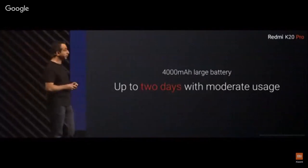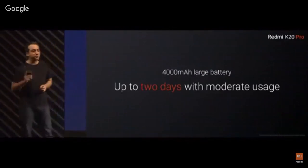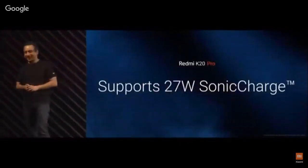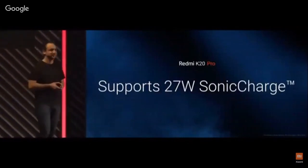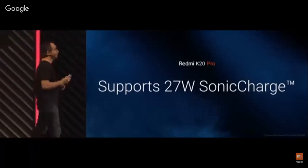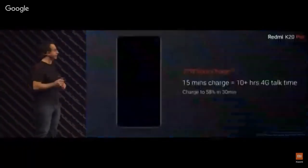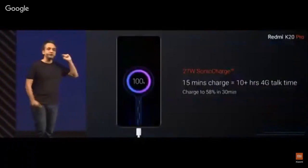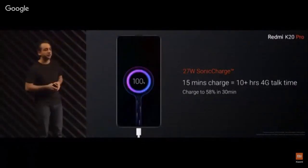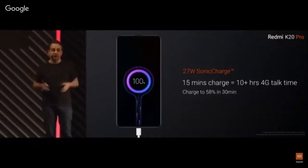And there was one more ask along with battery, is how fast can it charge? So happy to announce that the K20 Pro will come with a 27 watt sonic charge. We'll talk about the sonic charge in a bit. But what this 27 watt sonic charge does is in just 15 minutes, it'll give you 10 plus hours of 4G VoLTE talk time. So incredible when you really need that power on the go. Of course, in 30 minutes, it goes all the way to 58% of a 4000 mAh battery.